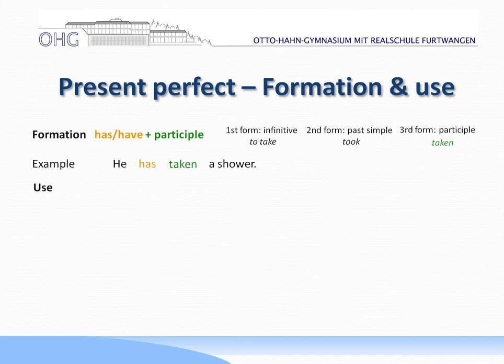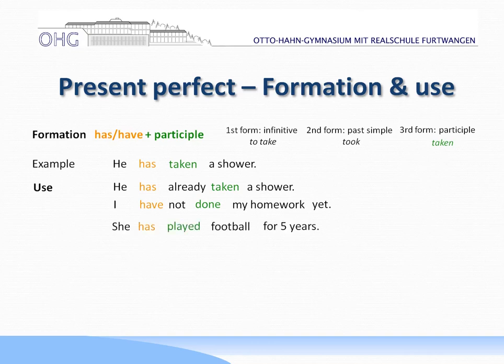There are four basic uses, or rather two basic uses, and they are combined with signal words that I will talk about later. So he has already taken a shower. I have not done my homework yet. She has played football for 5 years, and she has played football since she was 10. Each time you see that the formation is the same, and that's the beauty of it. It works 100%. Has, have plus participle.